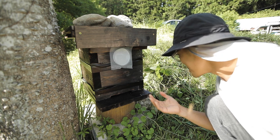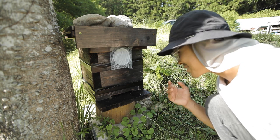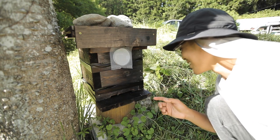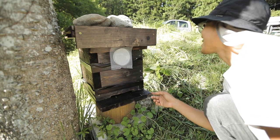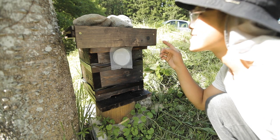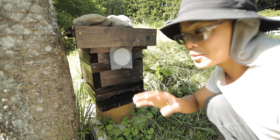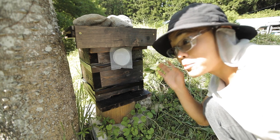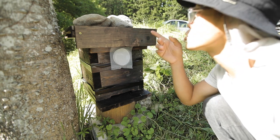So you can see all the worker bees swarming in and out. I can hear them buzzing everywhere. And I have to secure this somehow now. So this box did fall off over there several weeks ago. I think a monkey came to topple it. So I put 2 stones on top now.